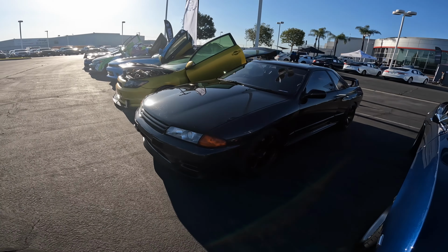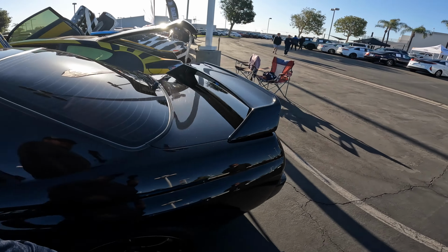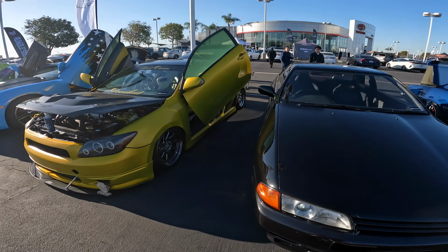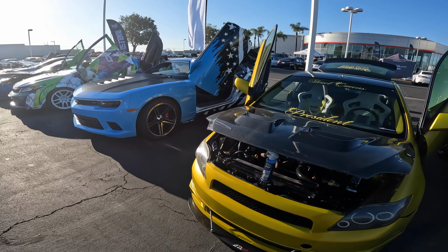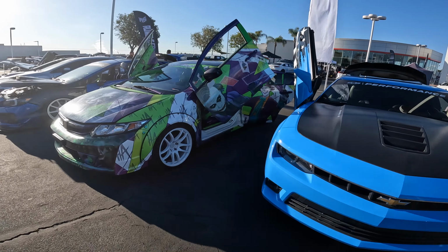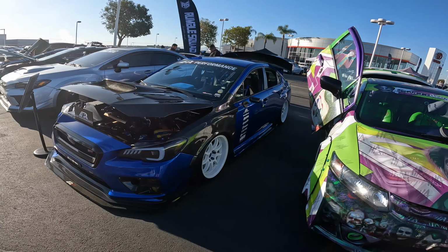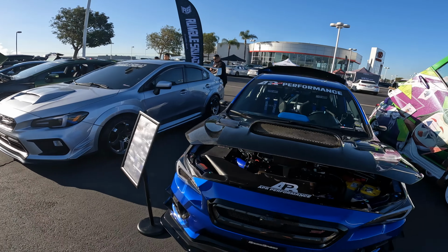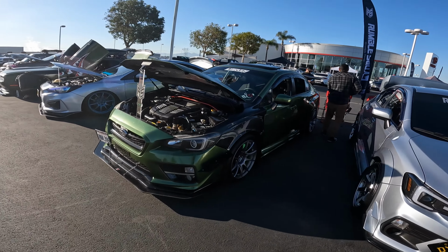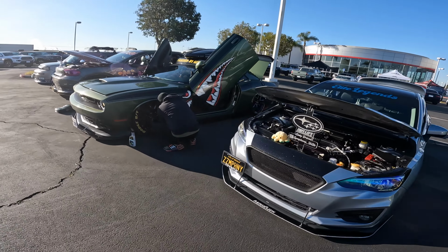Skyline, legally imported, ready to drive on California roads. That's cool. I'm sure he's just visiting from South Dakota. Scion, yes, I know. I do it on purpose. I play with the English language. I remember this guy. This guy's legit. It's TI. Dang, that's a race car. Man, these are like race car builds and show car builds. I guess it is a show, right?